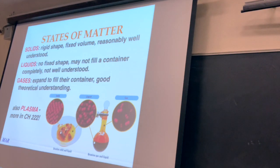Magma is from a geological process. Magma is like hot liquid rock basically flowing. That's my 30-second definition. Plasma is something totally different.